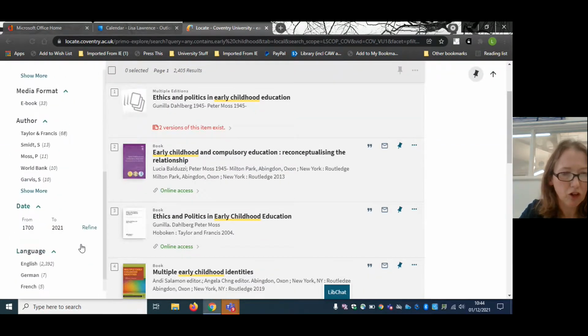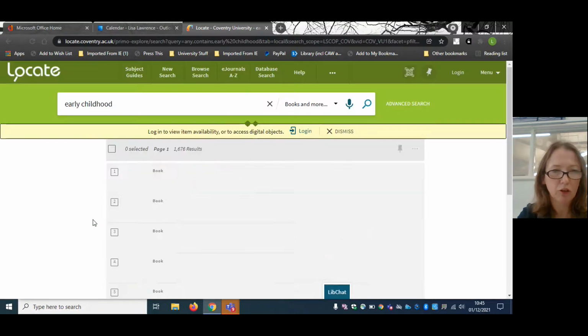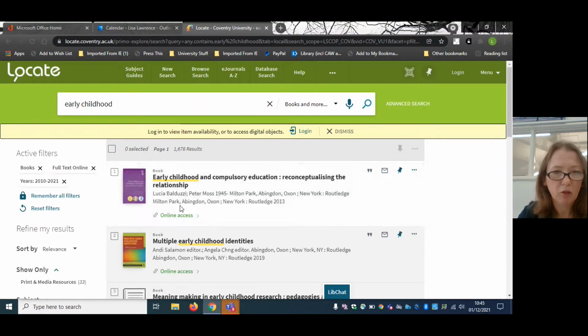So I'm also going to change the date range. You can see the results here are going back to 1700. For most of your assignments, you're not going to want to go back that far. You're probably going to want to look at things which have just been published in the last 5 or 10 years. So I'm going to change the date range to 2010 to 2021, and then click on the refine option. So that's got rid of probably another 1,000 results there.